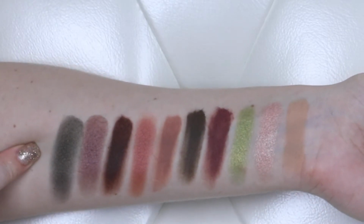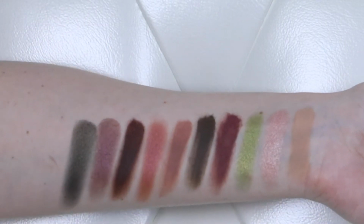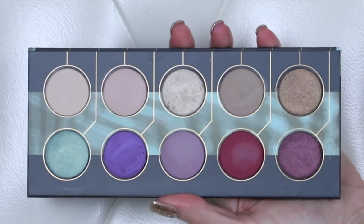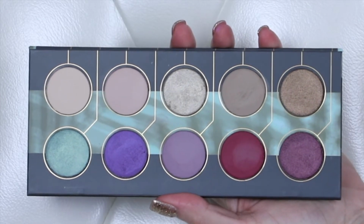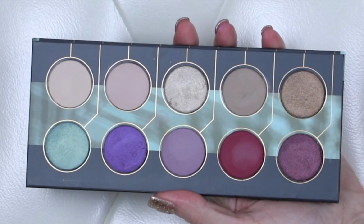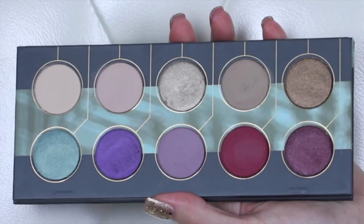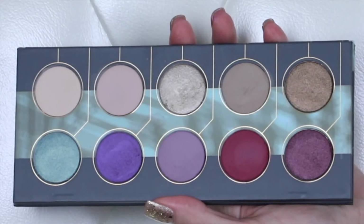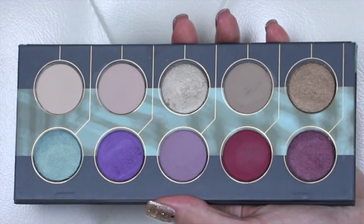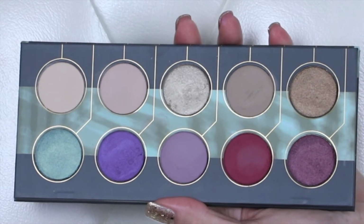Now I have to switch arms for the offline palette. I am not impressed at all with the offline palette. The pigmentation isn't there. They are a little bit more on the dry side. Like, they're not the most dry eyeshadows I've ever felt, don't get me wrong, but just in comparison to the Café palette, it's dry, but it's not a dry palette. I swatched the Café first. I was blown away, and then this one was like, what happened?